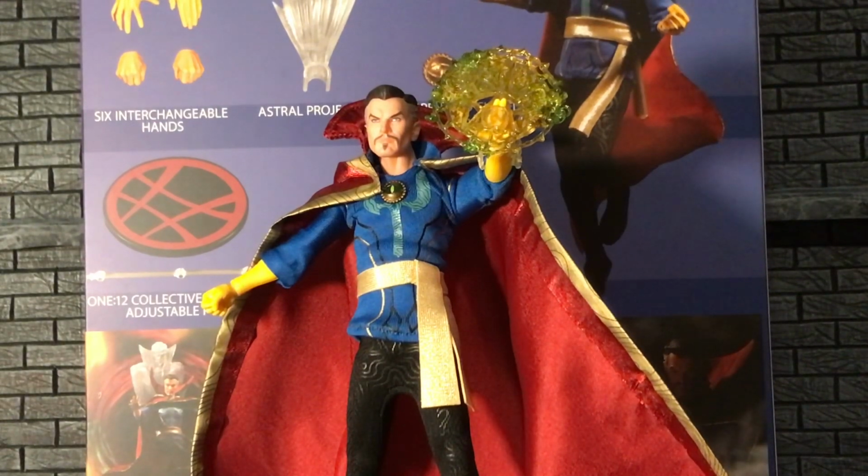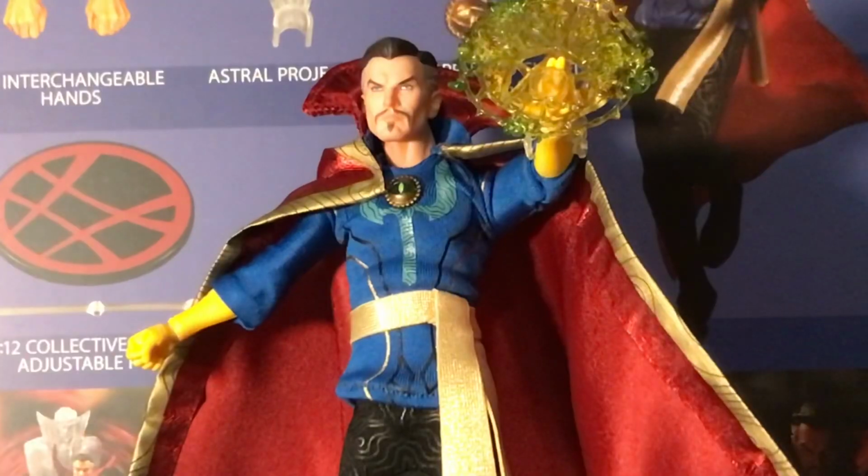This thing is the Dr. Stephen Strange that I can only dream about. I love this figure. As soon as I saw it, I just had to have it. Could not be more happy with it. Rightly deserving of the number 4 spot, it's Doctor Strange.